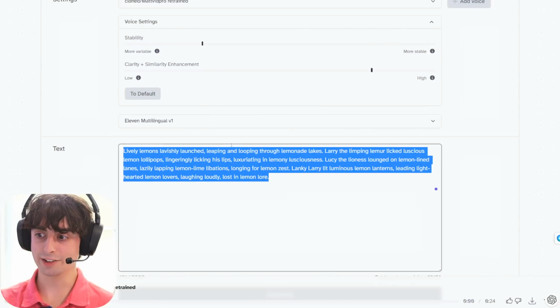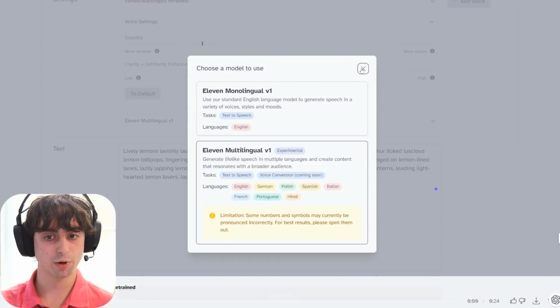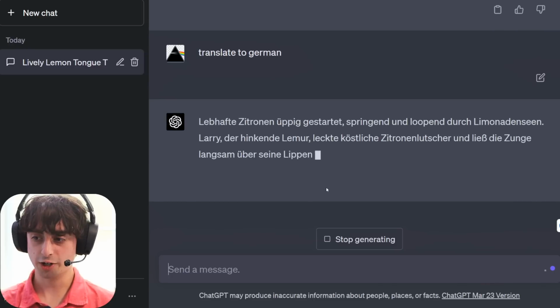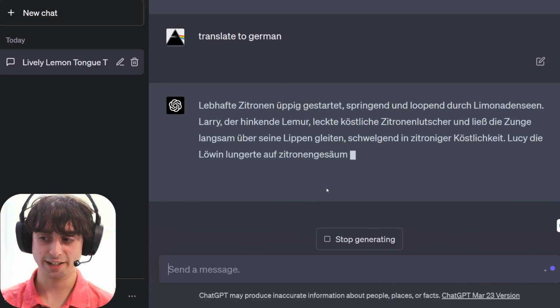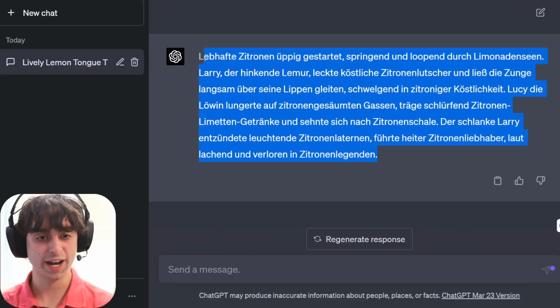Let's just translate this into another language. Let's just start off with German, the second one here. I wonder if it would still be a tongue twister in German. I'm guessing that's not what would happen. But yeah, this is straight German, so we're not doing any phonetic pronunciation.